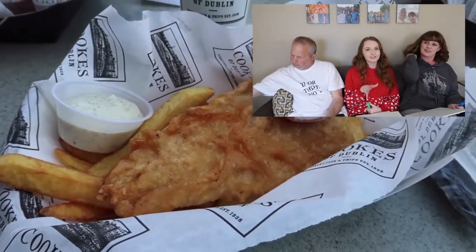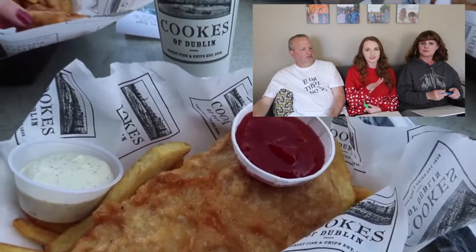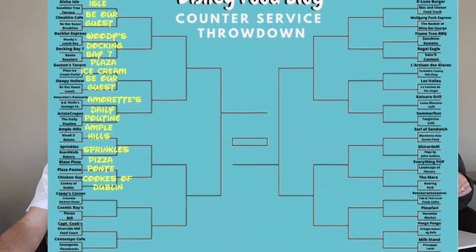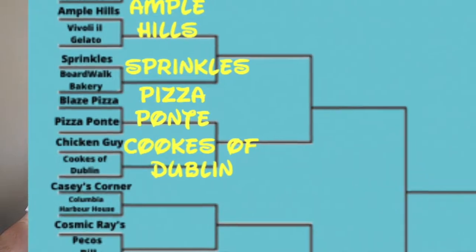It's really good. So yeah, Cook's of Dublin, it's that walk-up location attached to the pub. What's that called? The Raglan Road Irish Pub. And yeah, we tried that for one of the first times, getting the fish and chips there, and it was so good. We loved it. So that for me is very easy. Once again, it may change once we try Chicken Guy, but I don't know. We love the fish and chips there. So Cook's of Dublin moves on.